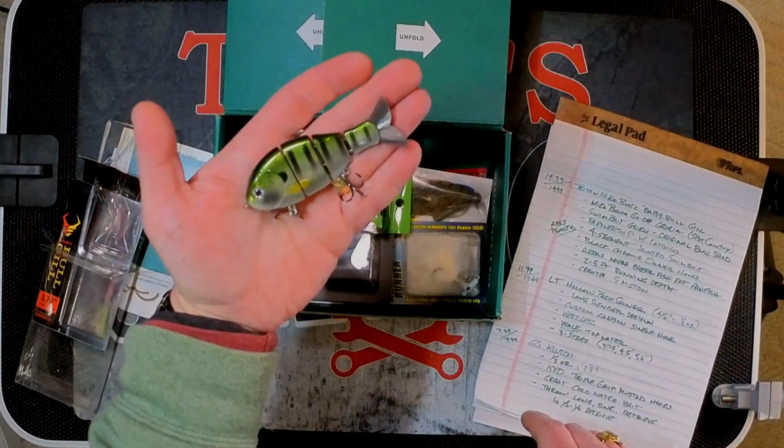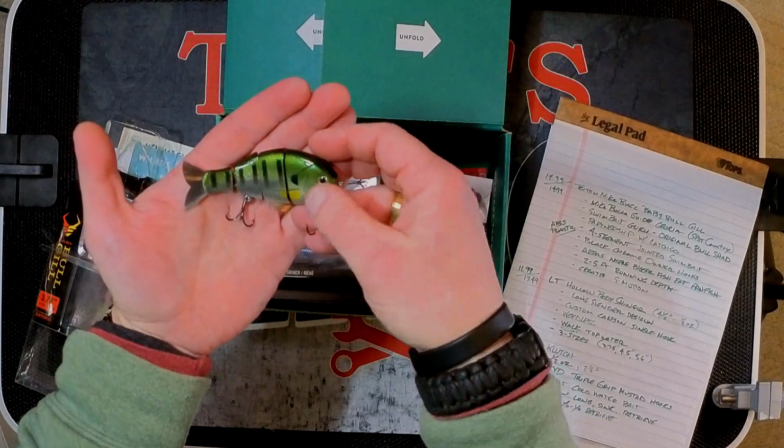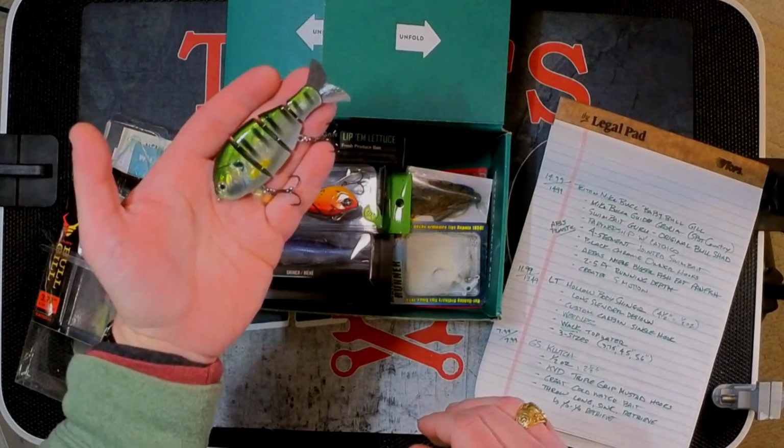That's everything on my list there, guys. This is a nice looking bait, by the way. And Catchco's been doing these collaborations that I have to tell you I'm kind of impressed with.